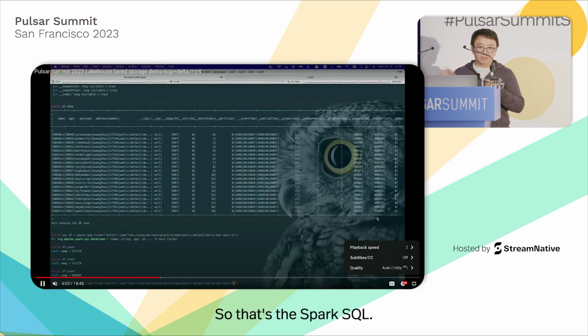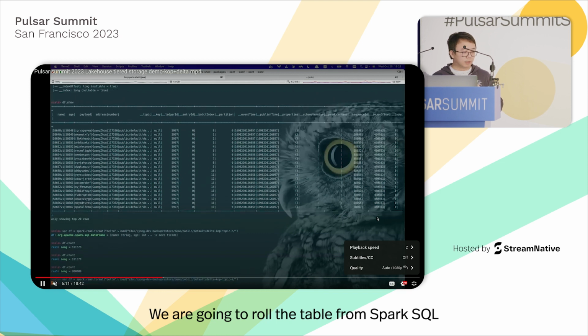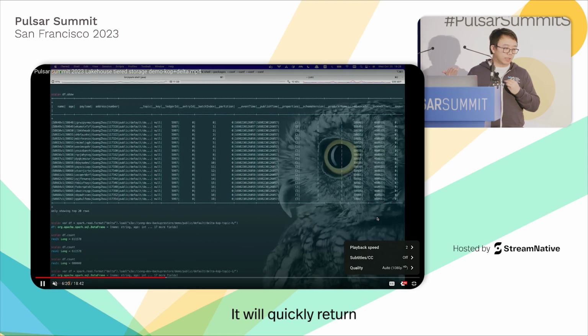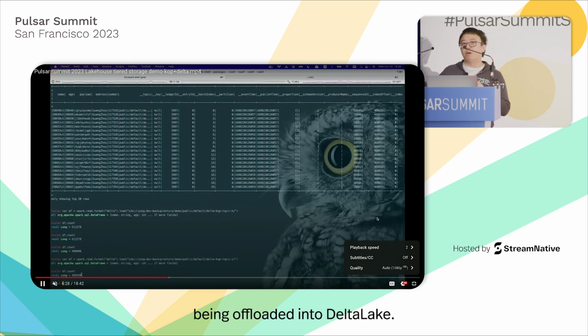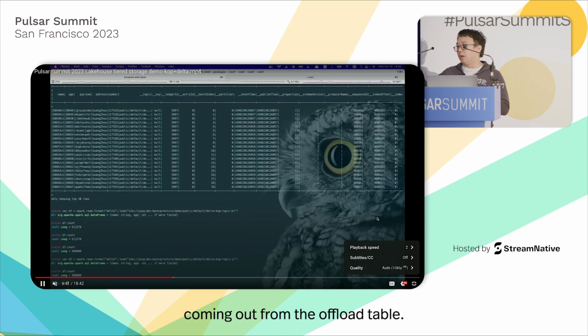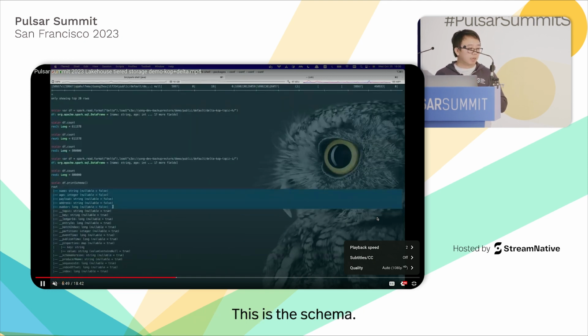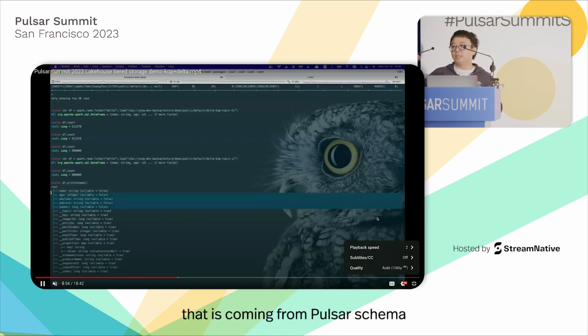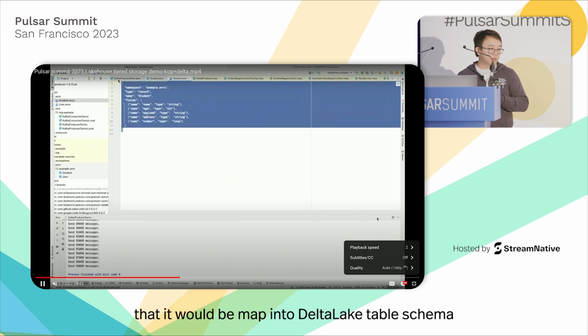So that's the Spark SQL. We're going to load the table from Spark SQL, and we're going to run the count. It will quickly return 800,000 records. So that is the data being offloaded into Delta Lake. You can also select the records coming out from the offload table. This is the schema. You can see all these fields that come from the Pulsar schema that are mapped into the Delta Lake table schema.